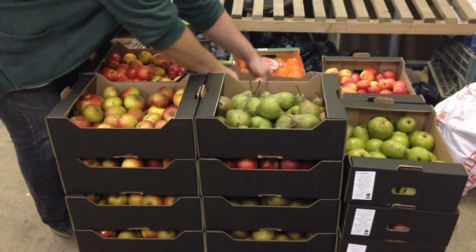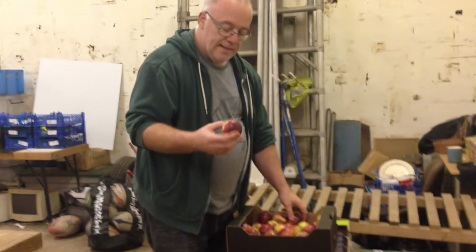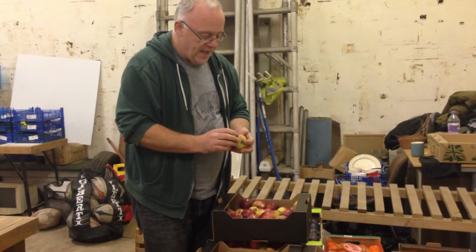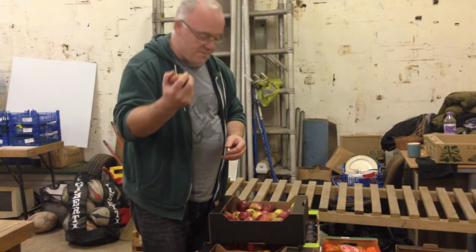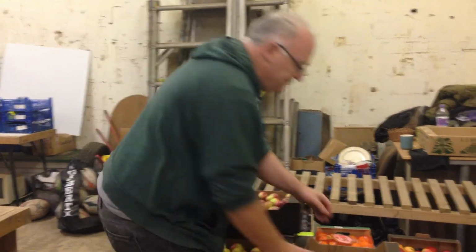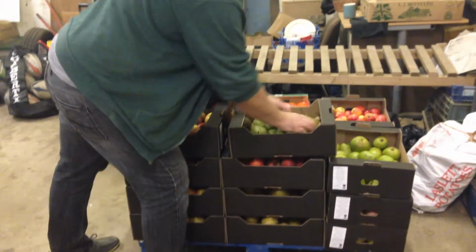Now these, I think, look like Spartan. Absolutely my favourite apple going. Really lovely flavour, beautiful colour as well, and nice hard apple and the best flavour going. So that box will probably be going home with me. And all sorts of pears coming through.